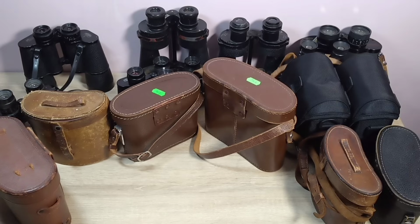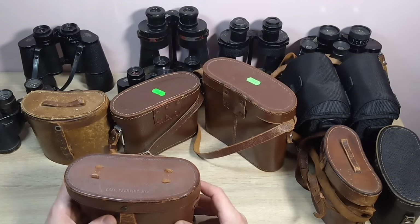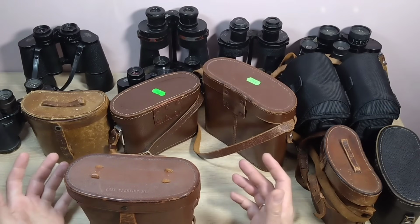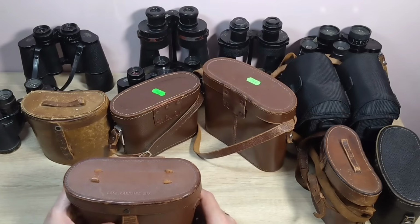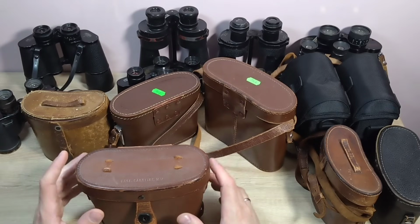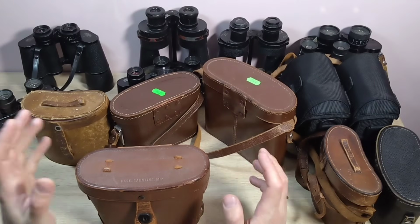Over these 5 years, I have shown you various binoculars. You have learned something, seen something new, and likewise, I have learned a lot and discovered many new things for myself. And now I want to show you what I have. Binoculars. For myself, I am not a binocular collector at all. To be a collector, you need to have a lot of money, because rare binoculars are quite expensive.